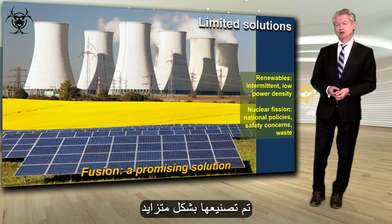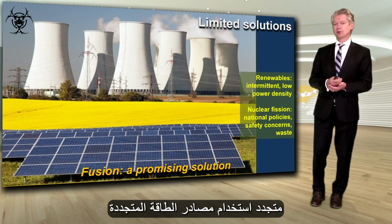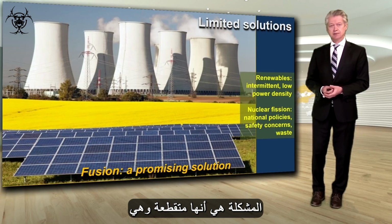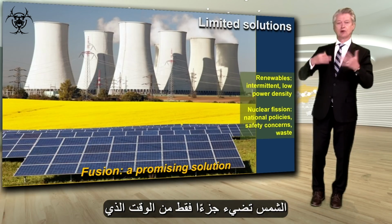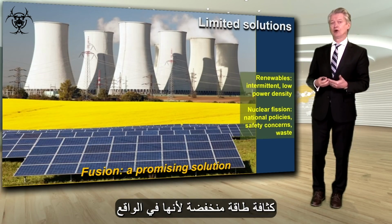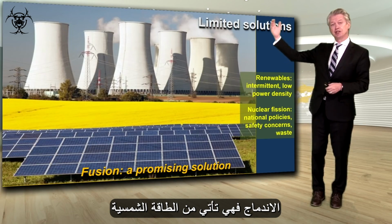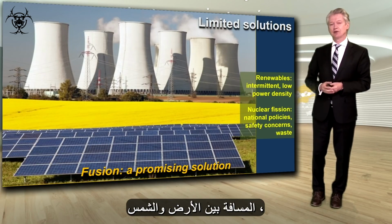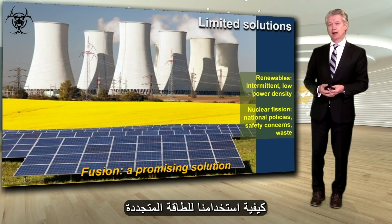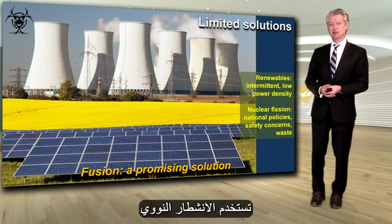Renewables have been increasingly manufactured and put into deployment in some countries more than others, but the use of renewables is ramping up. So why isn't that enough? The issue is that they are intermittent. In other words, the sun only shines part of the time, the wind only blows part of the time, but also, much more importantly, they are a low power density because, in effect, renewables are coming from fusion. They are coming from solar energy, but at the distance between Earth and the sun, and so automatically, the diffuseness of that means that there will be limitations for how we use renewables to power industry or mega cities or other highly intensive energy uses.